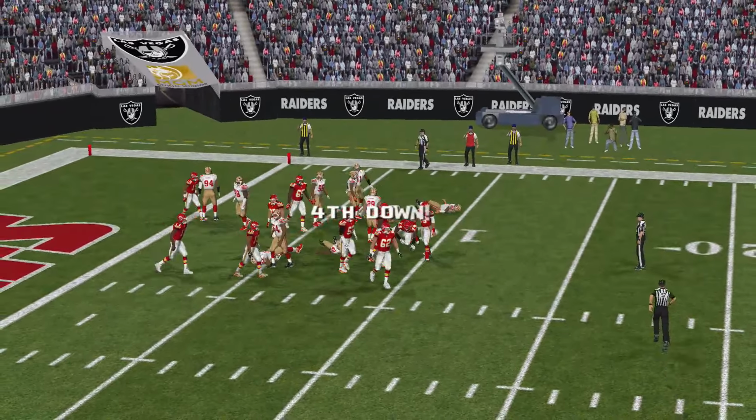Out of the I formation, dropping back to pass on first down. Pressure. What an impact. Number 13 gets dropped. Great day for this defense. Five sacks and counting. Ball on their own 15. Ball on the 15-yard line.